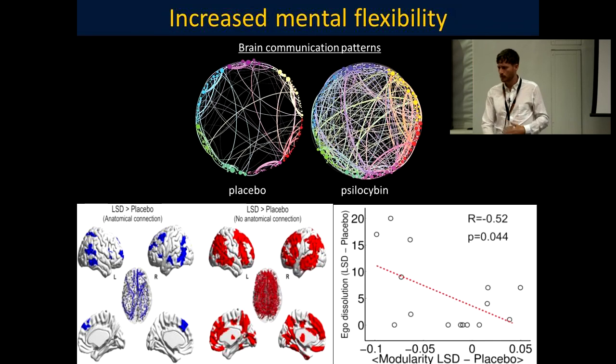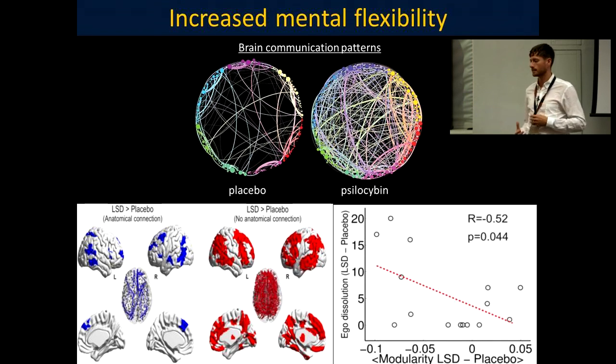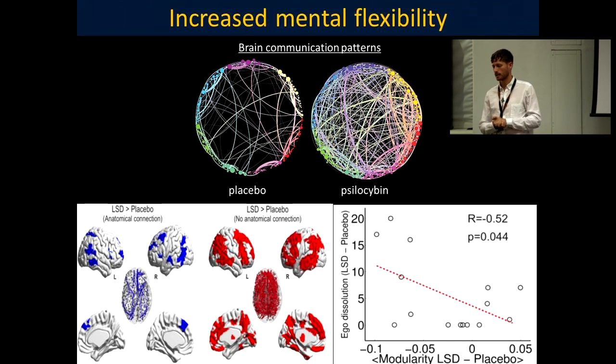What could that map onto mechanistically in terms of the larger brain? Well, many of you have seen this nice image of an increased range of connectivity in the brain under psilocybin. We found a very similar thing with LSD, and actually it correlated with ratings of ego-dissolution. What I need to do, and what I just didn't have time to do, was to look at the association between ego-dissolution in our patients and their clinical improvements.